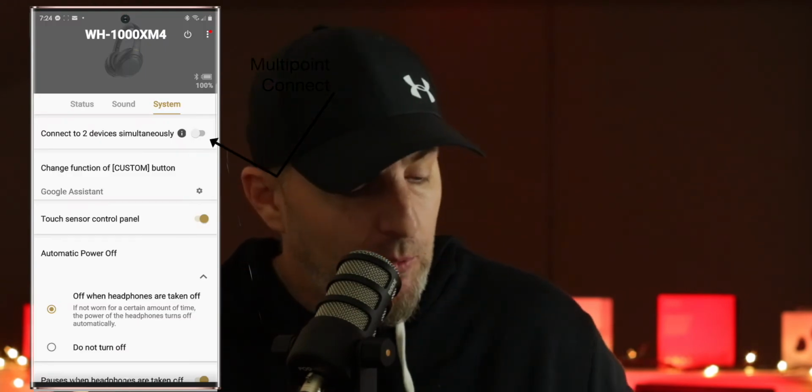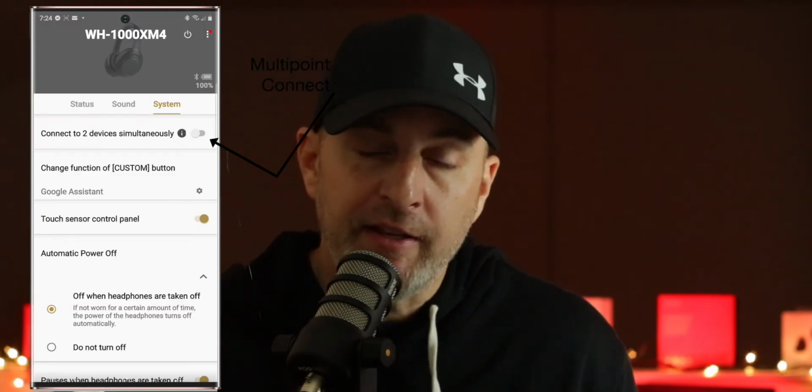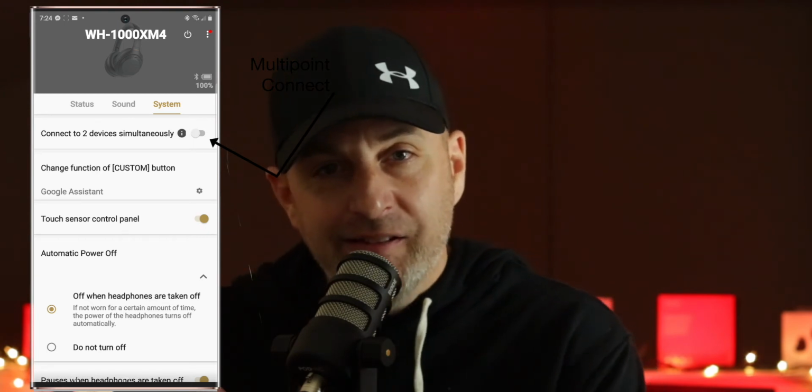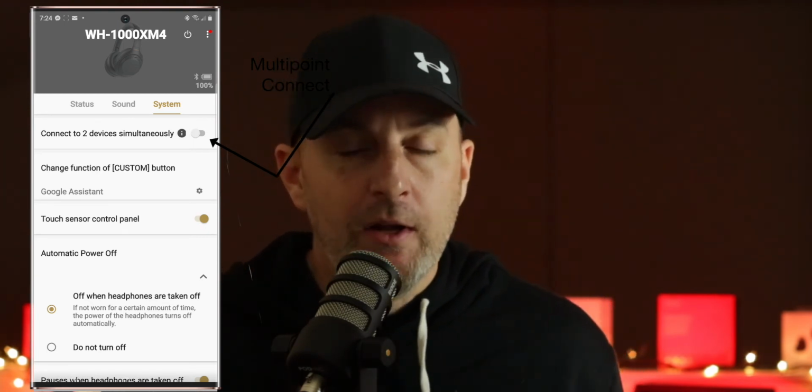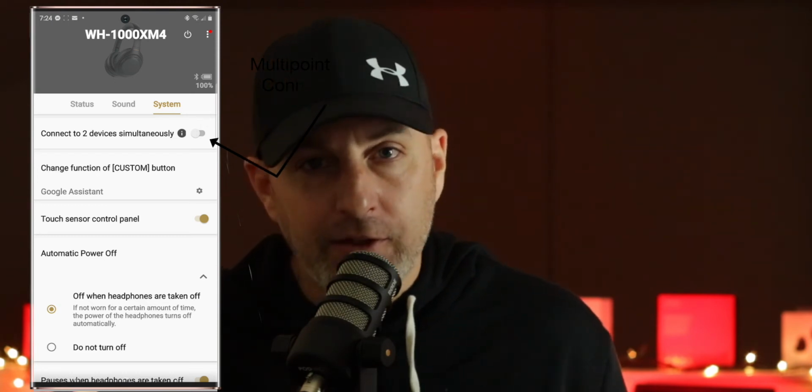Now, one of the big improvements on the XM4s that the XM3s do not have is multi-point connection, multi-device connection, which allows you to connect to more than one device at the same time and seamlessly transition from device to device. Now, there is a slight delay when it does do it. It's not instant. It will take a second or two to actually transition to the second device, but it will work from phone to phone.